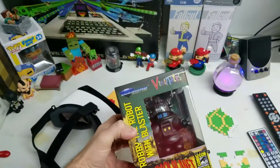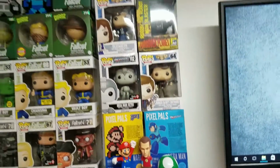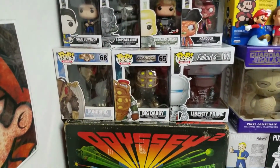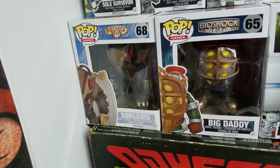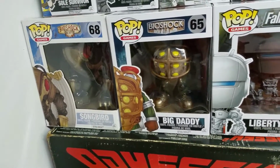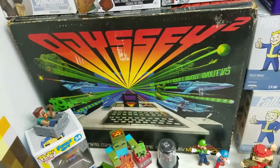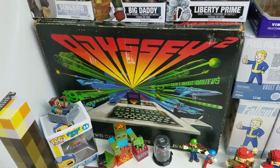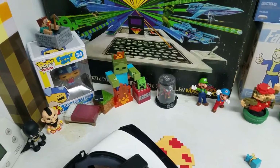I was able to pick this up at the Toy and Comic Convention that they had in September at the Lexington Heritage Hall, and that was such a great buy. We have some of the big Funkos, the Songbird from BioShock Infinite, and the Big Daddy, and then I was able to pick up Liberty Prime. This is a complete Odyssey 2 gaming system. Everything is in the box. It is ready to play. It's something I collected from a kid.